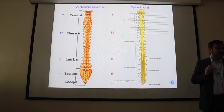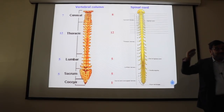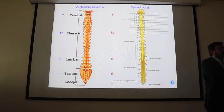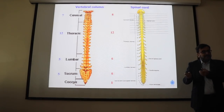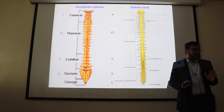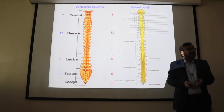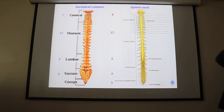L1, L2 vertebra. That means that all segments of the spinal cord are going to end at the L1 and L2 vertebral level. So segments of the spinal cord do not correspond with the vertebral levels. So when we talk about vertebral levels, it doesn't mean automatically that it's equivalent to the spinal segments. Spinal segments are different and vertebral levels are different. So if you have a fracture of the L2 vertebra, there is no spinal cord there. So no spinal cord segment could be injured. You can injure the cauda equina there, but you would not be able to injure any spinal segment because all spinal segments are finished.